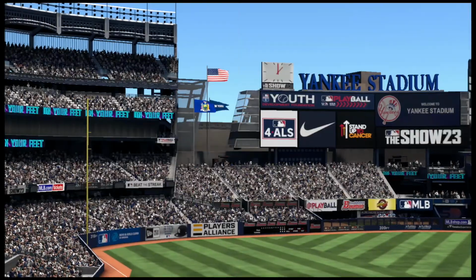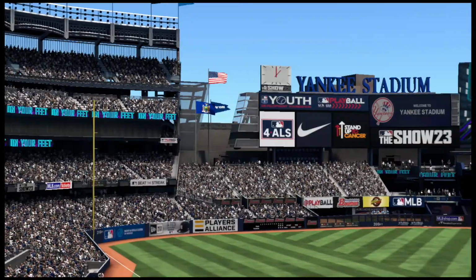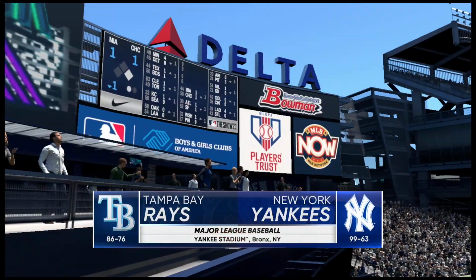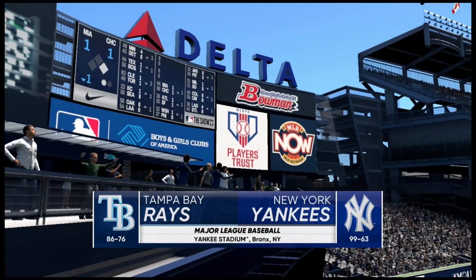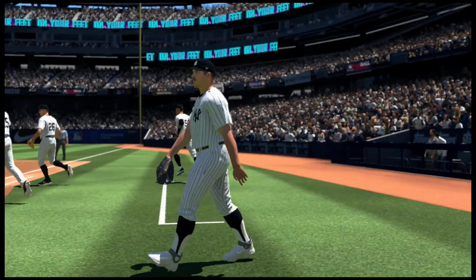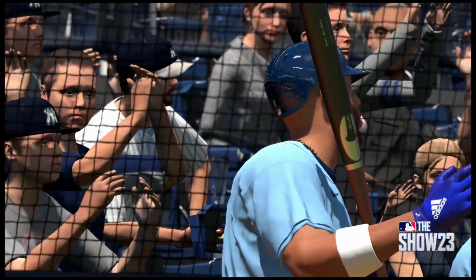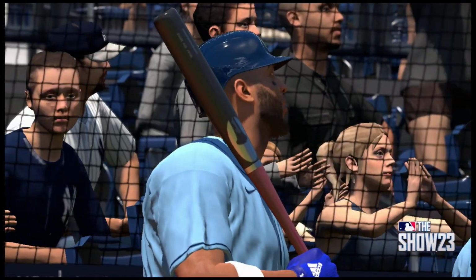Live from Yankee Stadium in the Bronx, we've got a perfect day for baseball. It's the Tampa Bay Rays going up against the New York Yankees. And now, your 2023 first pitch coming at you right after the break. New York Yankees.